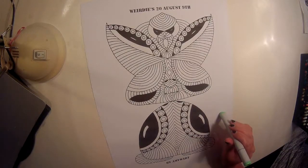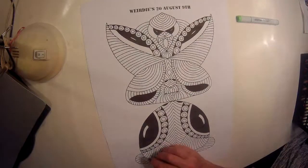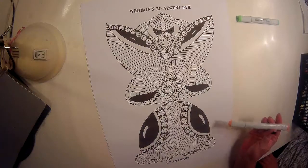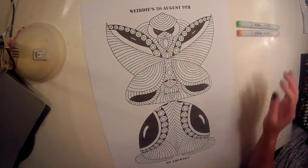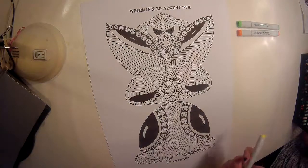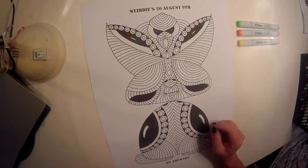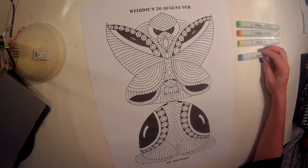Here we go. The first one is chartreuse. Oh my, that's wonderful. I love chartreuse. And there will be 9 colors. And the next one is chrome orange. Oh my, doesn't that sound lovely? So chartreuse, chrome orange. And the next one Victoria picked out is yellow. Oh my, these 3 go well. And that's phthalo blue. Also a lovely, beautiful color.